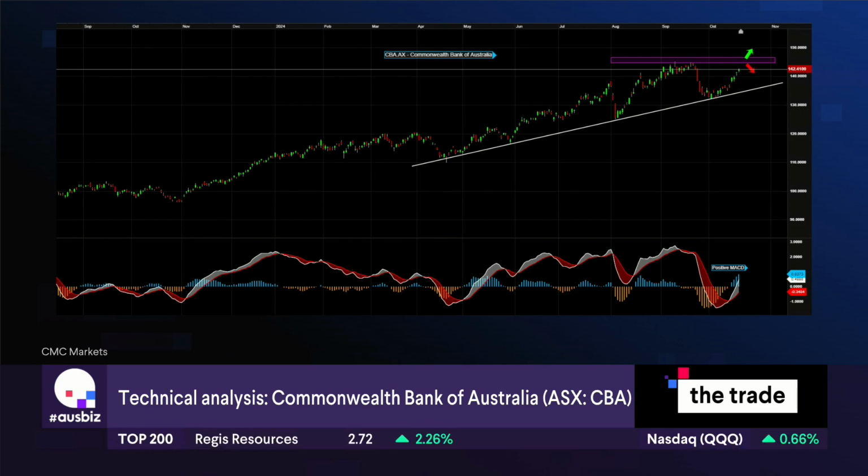That's a daily chart, so it could be the back end of this week, early next week when we actually see price move into there. But it's on my radar already, and I'm waiting to see what happens when we do get there. Traders take note. All right, and then the last one.